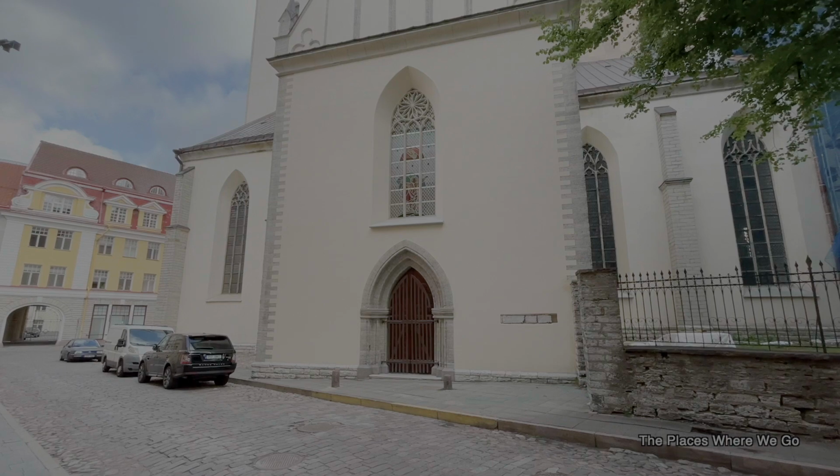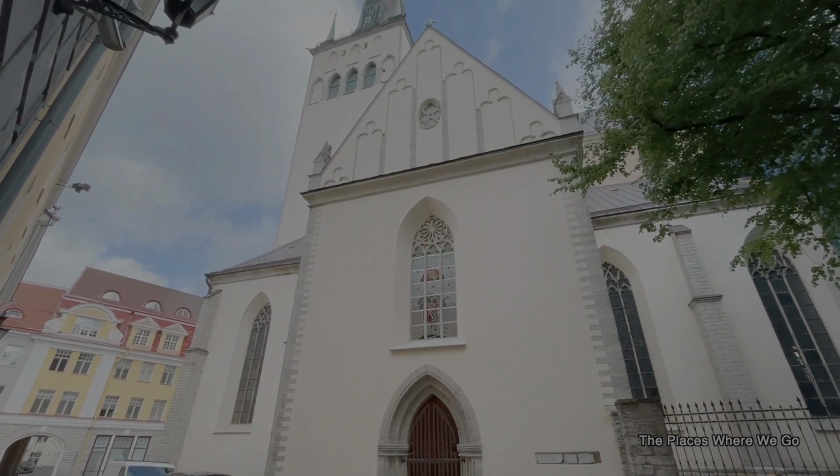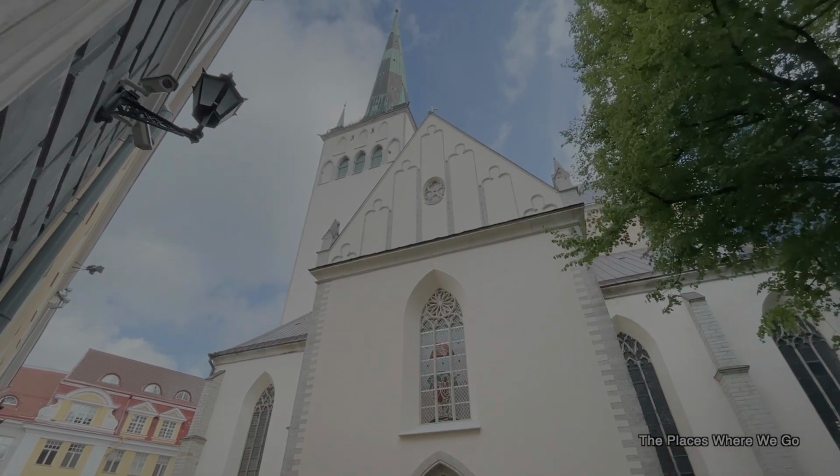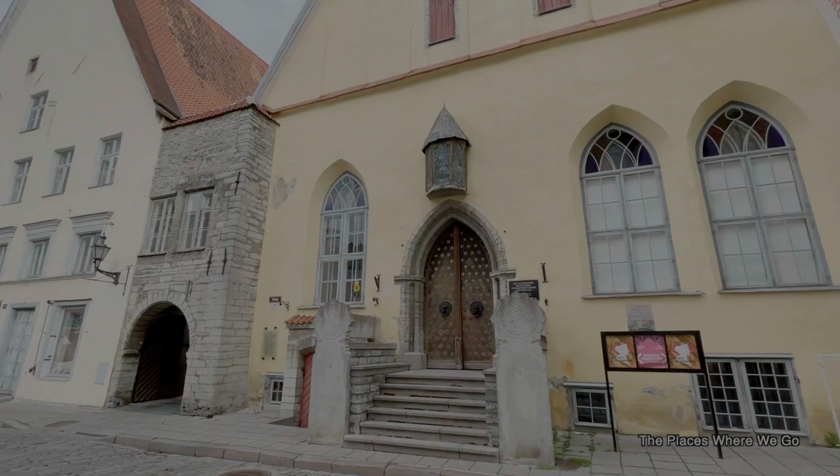And if you like visiting churches, you're going to find several more in Tallinn's Old Town to visit, including St. Olav and St. Mary's. But we're going to move on and talk about some other things.